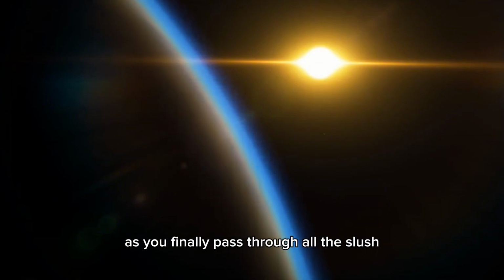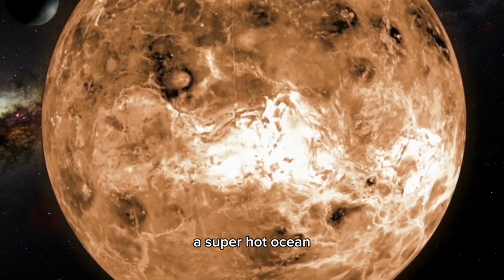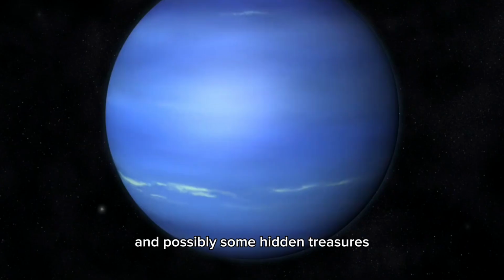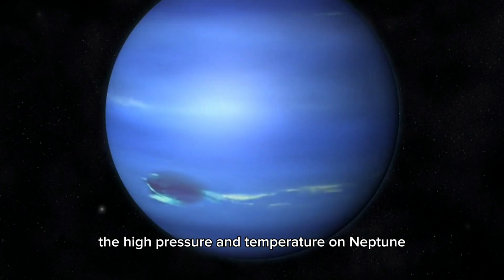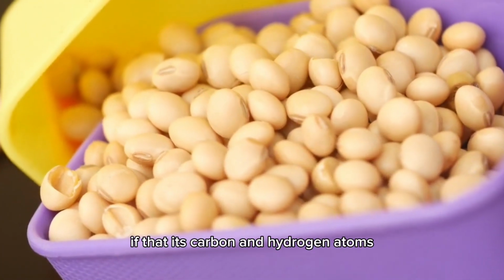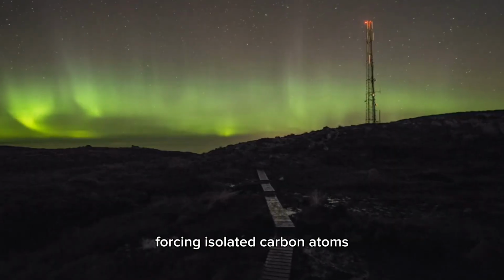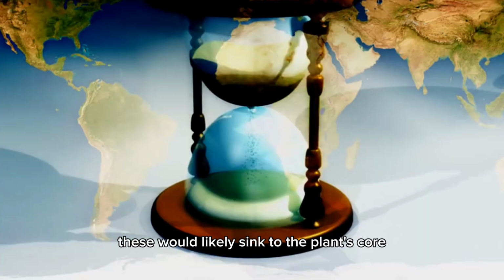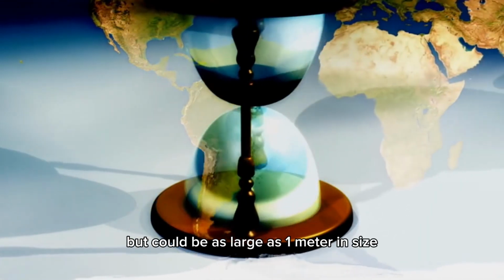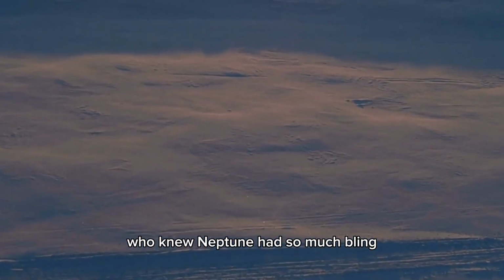If you are hoping for a spectacular view, well, sorry, the atmosphere here is too dense to see anything. As you finally pass through all the slush, you'll encounter a super hot ocean and possibly some hidden treasures. One of the consequences of the high pressure and temperature on Neptune is that its carbon and hydrogen atoms could separate, forcing isolated carbon atoms to be squeezed into diamond structures. These would likely sink to the planet's core, but could be as large as 1 meter in size. Who knew Neptune had so much bling?